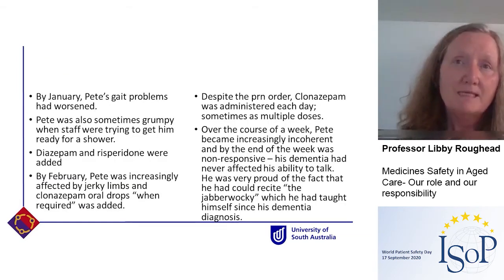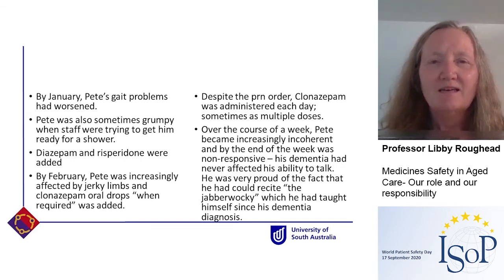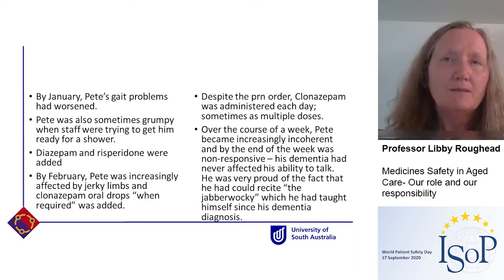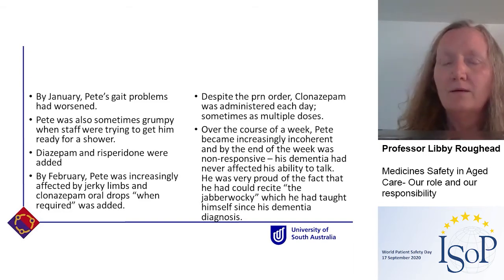By January, Pete's gait problems had worsened, and Pete was sometimes grumpy with the staff when they were trying to get him ready for a shower. Diazepam and risperidone were added to his regimen. And by February, a month later, Pete was increasingly affected by jerky limbs, so clonazepam oral drops, when required, was added.